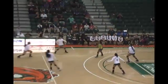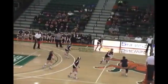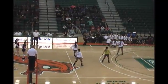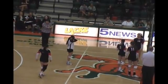5 serves that one across. Warriors have this one. Warriors send that one back on the Chargers. Warriors able to keep that ball alive. And that one will get out of here, and that will be a Charger point. That'll be a 13-9 game now.